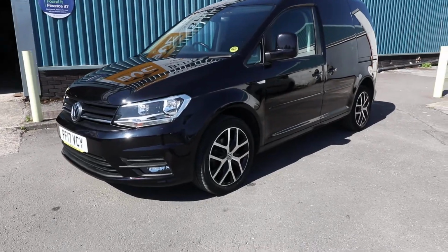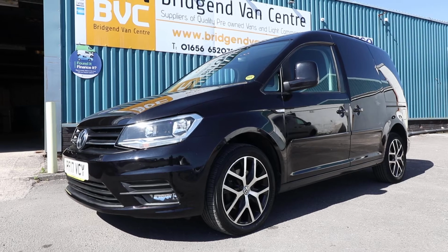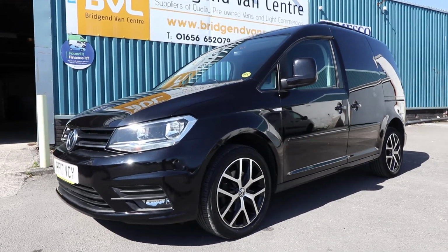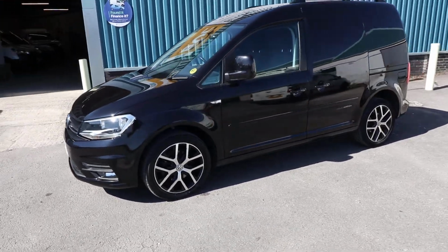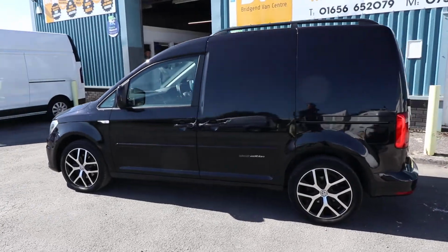Here we have for sale our 2017, 17 plate Volkswagen Caddy Black Edition. This is the 2-litre TDI with 102 brake horsepower. This is a short wheelbase manual van. What we're going to do in this video is have a little walk around.